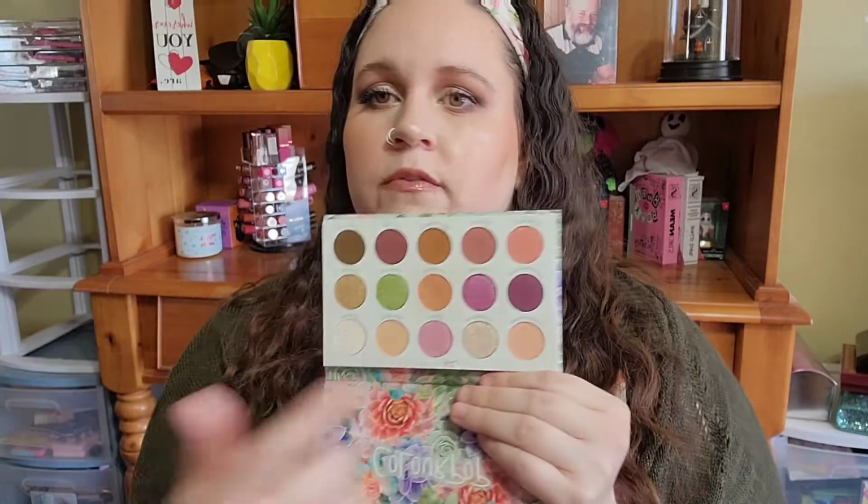You've got that gold, you've got this champagne. So that would be perfect. You've got a peach matte that you could definitely work with. So this is a great, great, great palette for spring.